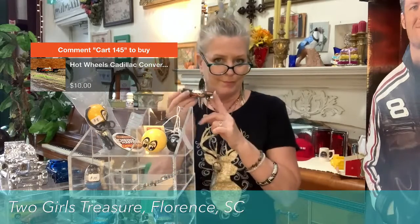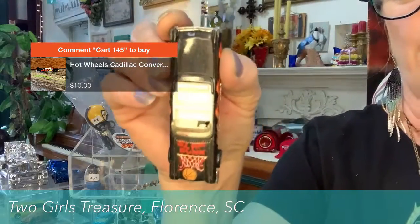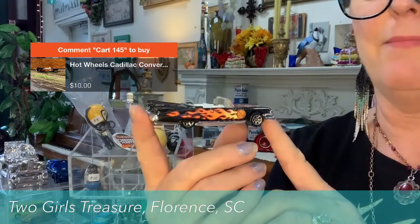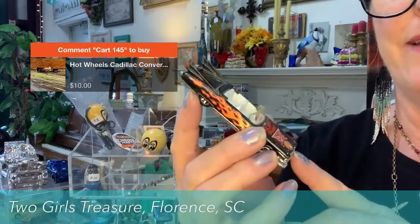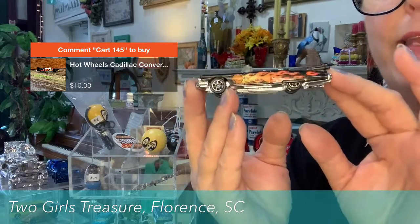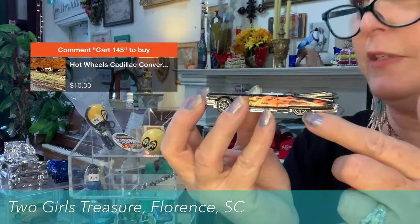So cart number 145 is Slam Dunk. Cadillac convertible. Because we all want a Cadillac convertible that says Slam Dunk on it. Listen. That car looks like it goes on for 10 forevers. Look at that flaming basketball on there. Look at those tail fins. Isn't that something? White interior, because if you go ride around in a classic Cadillac, you need white interior. Isn't that cool?